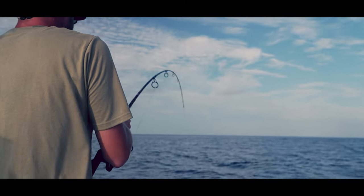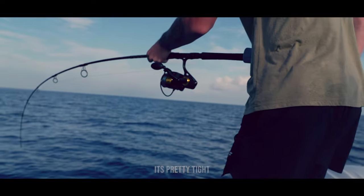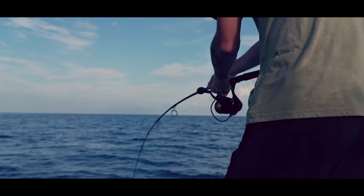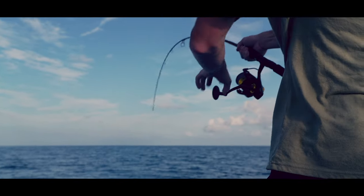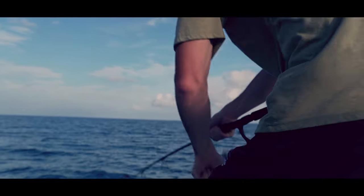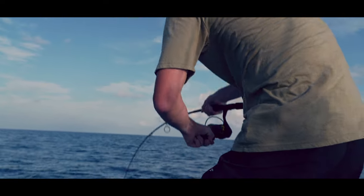Bottom rod. That's a real one. Oh yeah. Drag. Yeah, that drag is pretty much tight. I know. I've already popped it two spots. It's just a real one. They'll make you ache.